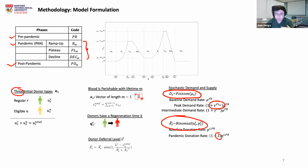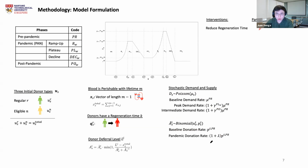So whether people would increase or decrease their donations during pandemics. With this, we also need to be able to include all of the ethically complex interventions. And for us to model that, we just have to introduce different parameters for each of the ethically complex interventions. So these are the parameters rho, each one for each of the ethically complex interventions.